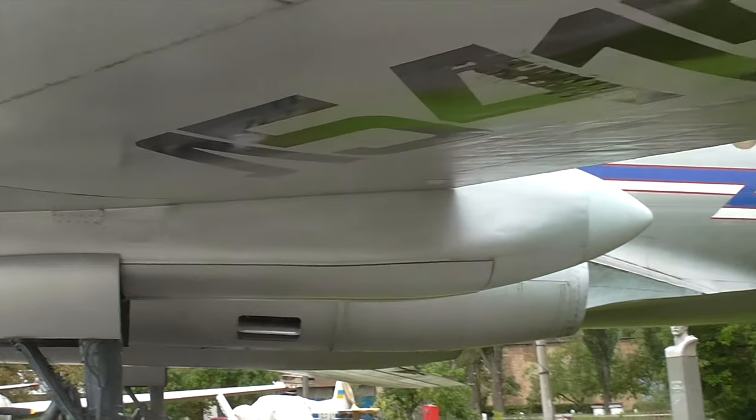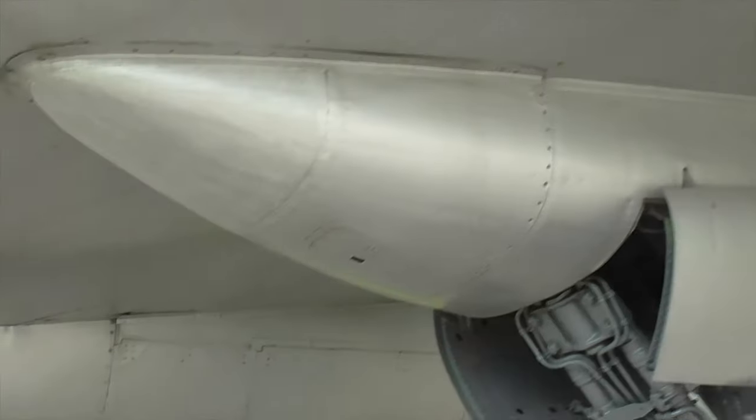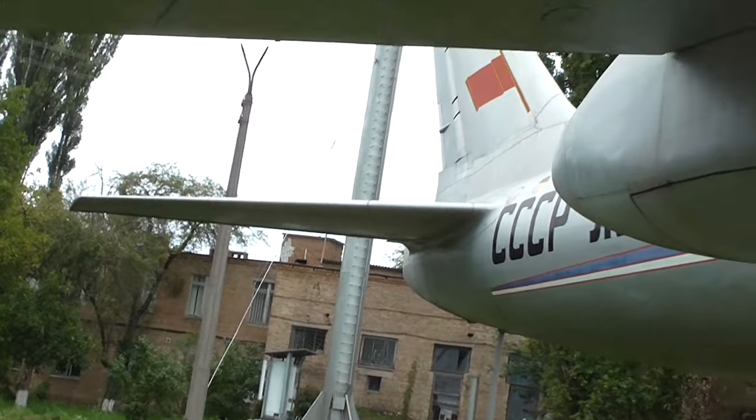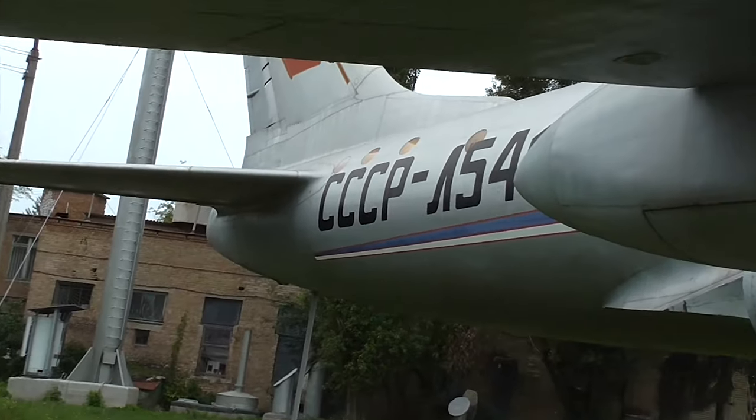Oh, this thing is huge. I'm not joking, honestly. Look at the size of these tires. Jesus. So yeah. And even underneath the wings it says CCCP. Labeling everywhere, even though they're not labeling a product, but a government, a way of governing.